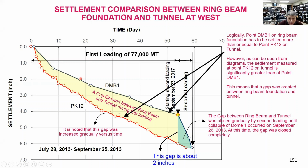So here's the ring beam settlements at the loading of 77,000 metric tons. This is PK12, which is on the tunnel, right next to it. You see the tunnel starts sinking, the ring beam followed it. Then all of a sudden, the ring beam cracked and the settlements became equal. This is September 23rd, 2017.